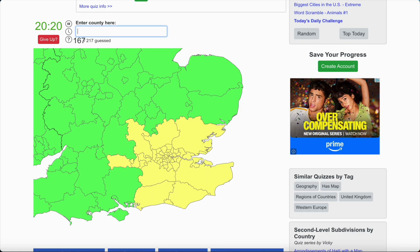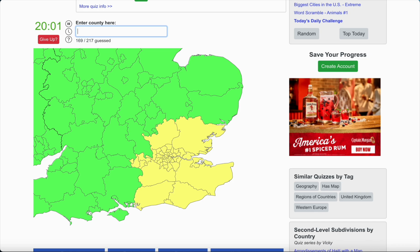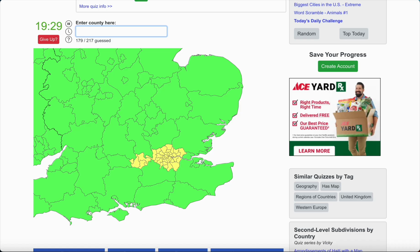We have Swindon, Oxfordshire, and then we got Berkshire, or no, it's West Berkshire, which strangely enough is the only Berkshire in this quiz. And then we got Buckinghamshire, and then Hertfordshire, and then we get Essex. Let's get West Sussex and East Sussex, Surrey, and then we got Brighton and Hove, and then Kent, and then we got Medway. Let's type that, Medway, Thurrock, and Southend-on-Sea. Then let's get Reading, Wokingham, and then Bracknell Forest, and then Windsor and Maidenhead and Slough.